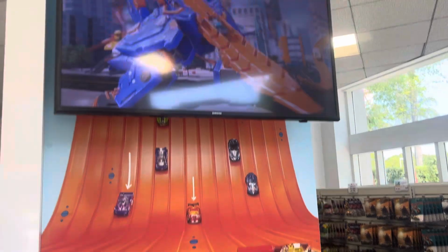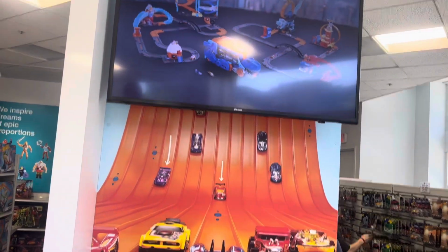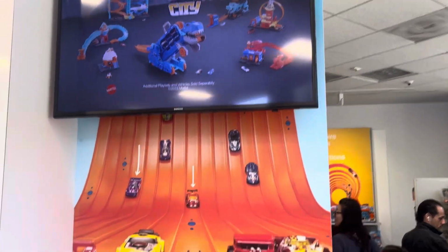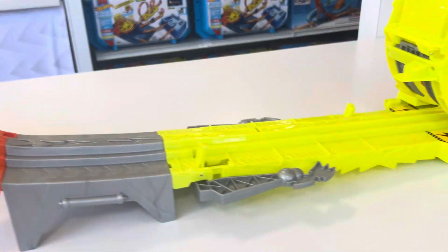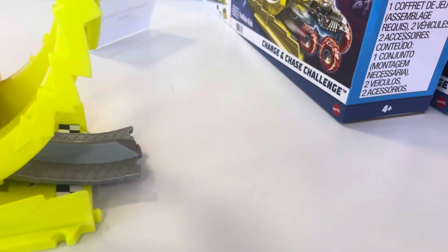There's a display here that also comes with a TV screen, with, of course, the awesome Hot Wheels set here. This also comes with a display with the Hot Wheels, so you can come here and play with it on this Hot Wheel here. So this spins.